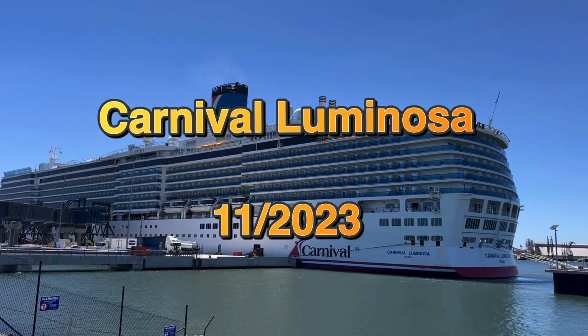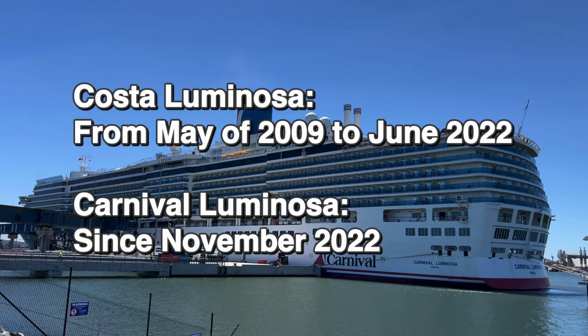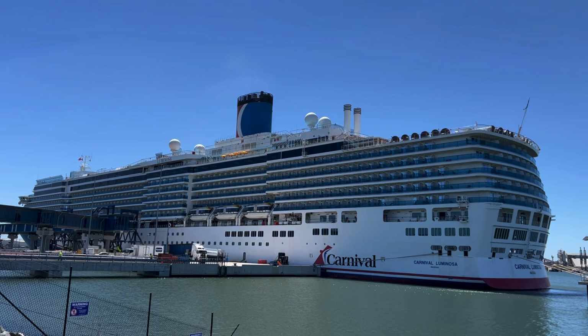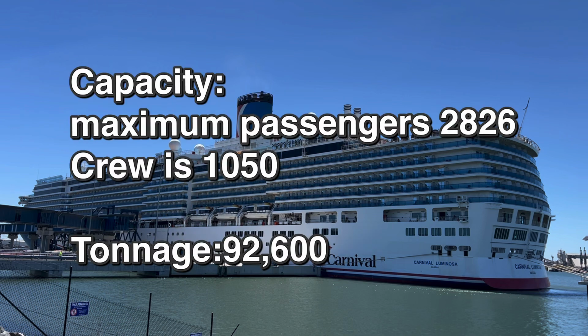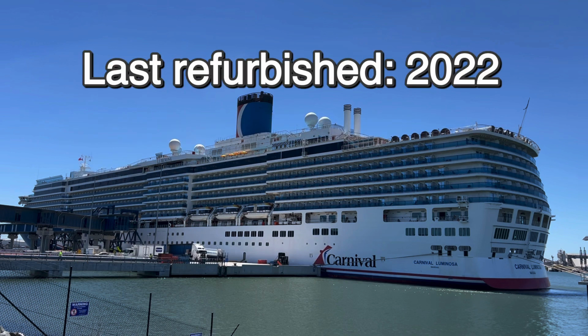The Carnival Luminosa was originally built in 2009 for the Costa line and then became a Carnival ship in the year 2022. Maximum capacity for passengers is 2,826 and for crew is 1,050. The ship was last refurbished in 2022.